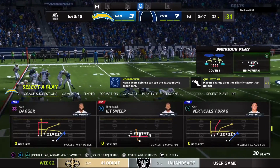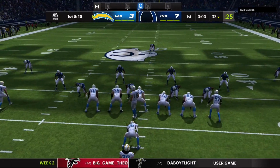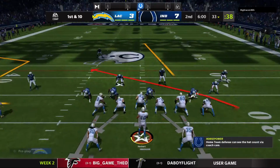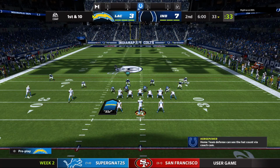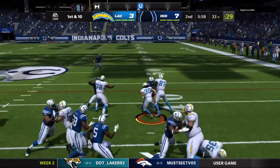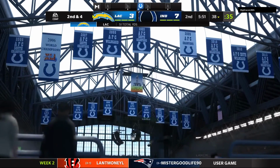13 yards, picking up the first. After one, 7-3 the score on EA Sports. On 1st and 10, it's Lindsey. And he'll work this one up to about the 38. It's a 6-yard gain on the ground, and that'll make it 2nd and 4.